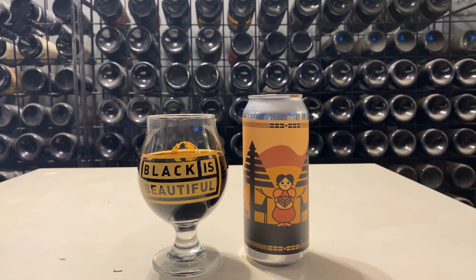Full, like medium to full body. It's really thick, but it's kind of that syrupy thing. This whole glass is going to be a little bit too much for me. Definitely finishing this can is going to be a little much.